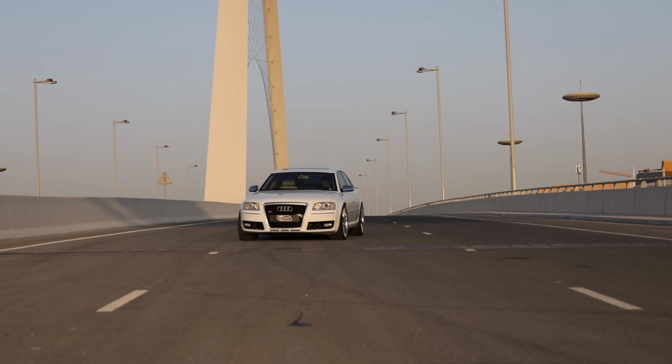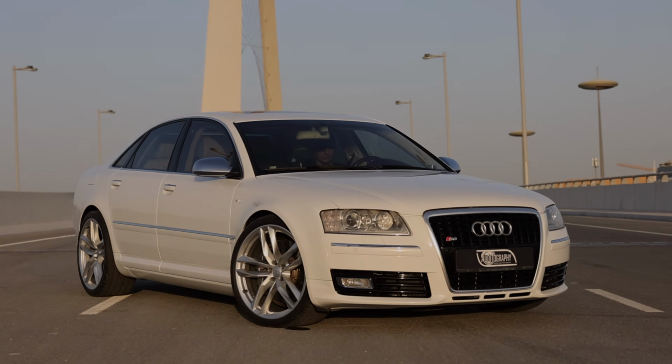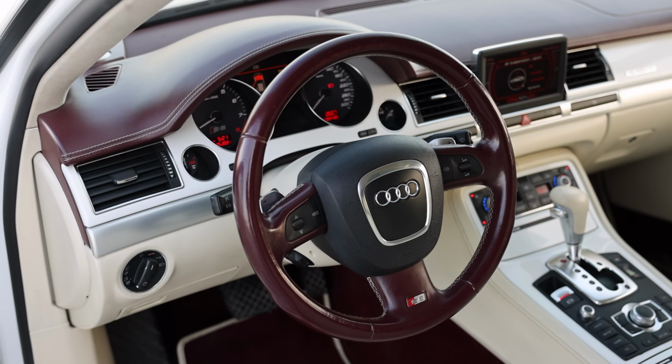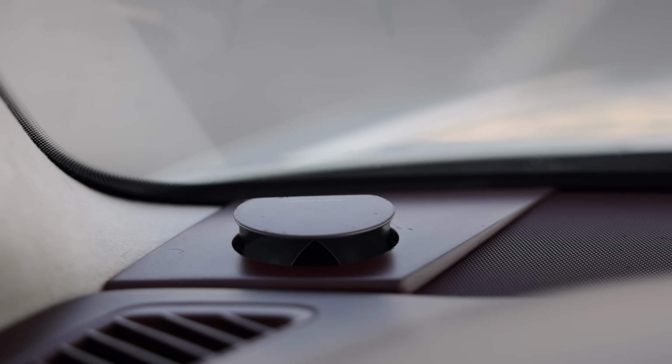But what this big luxury sedan has that modern cars don't have is soul. The feeling you get when driving this car is just something special. The sound, the quality of the materials, and just the overall feeling. They just don't make them like this anymore.